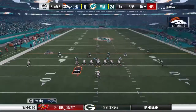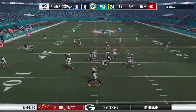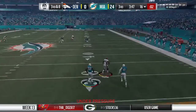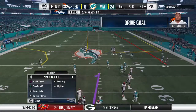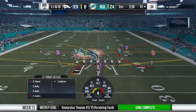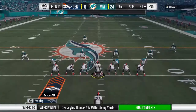Play clock winding down. A fake to Anderson. Now it's Lynch. He's got a first down past the 30. On a crossing route, he hits Demaryius Thomas. And he will have first down yardage as he's brought down at the 41. A really nice gain of 25 yards.